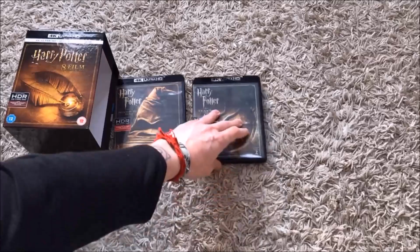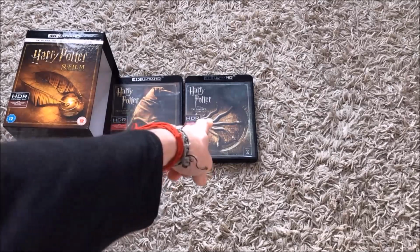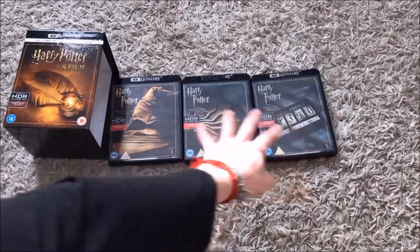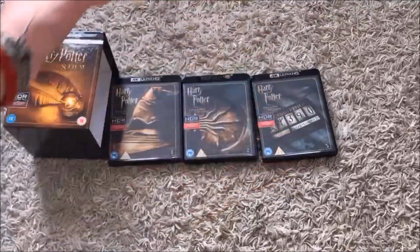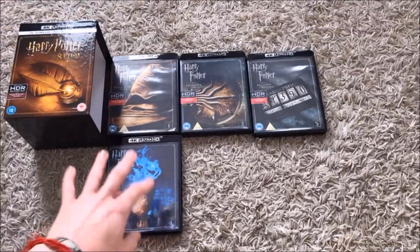So, number 2, that one looks fantastic. In terms of quality compared to the older Blu-ray, that's fantastic. That's worth an upgrade. Prisoner of Azkaban, again, sort of in the middle between these two. It's an upgrade, but it's not like a massive, oh my god, upgrade. But it definitely does look better. Goblet of Fire, which is my favourite Harry Potter film.